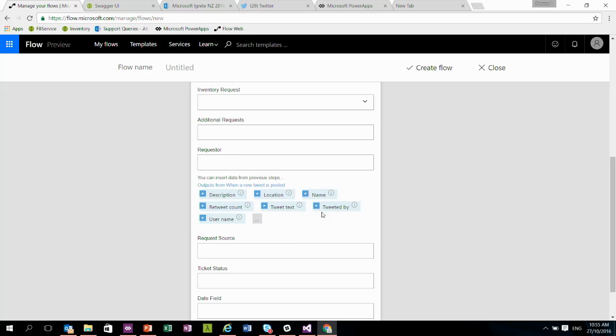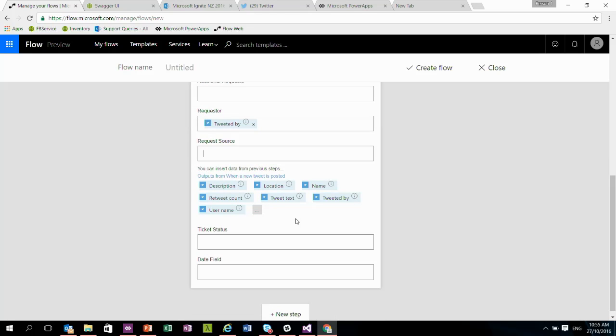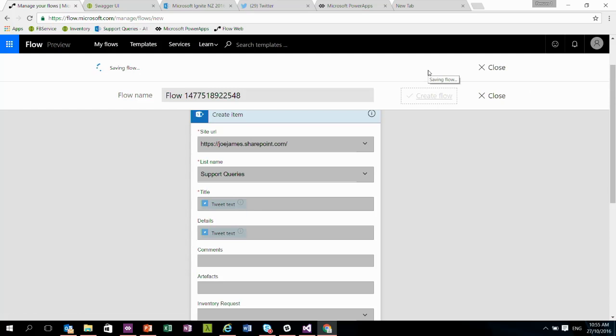Requester, maybe I'll use tweeted by. Request source, I'm going to write Twitter so that the people who are working on the tickets would know that this came from Twitter. And let's put in the ticket status is new. So that's it. And I click create flow, and my flow is already up and running.